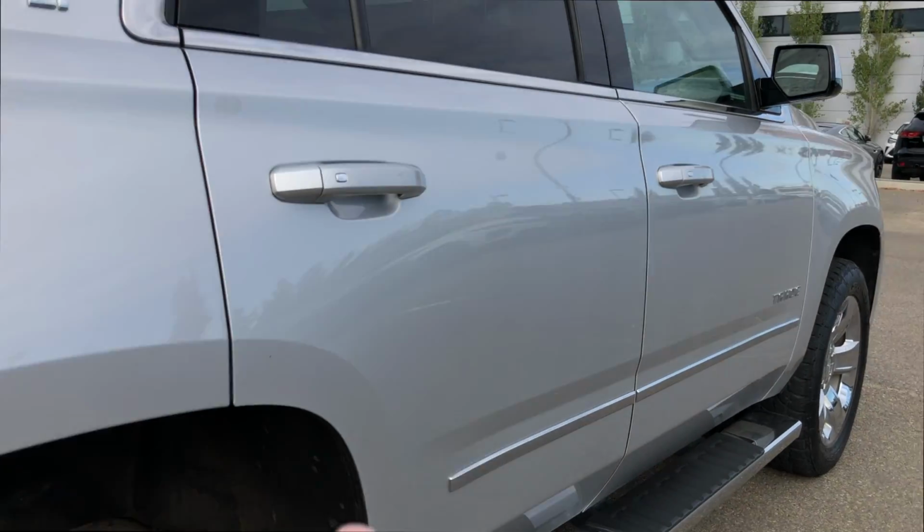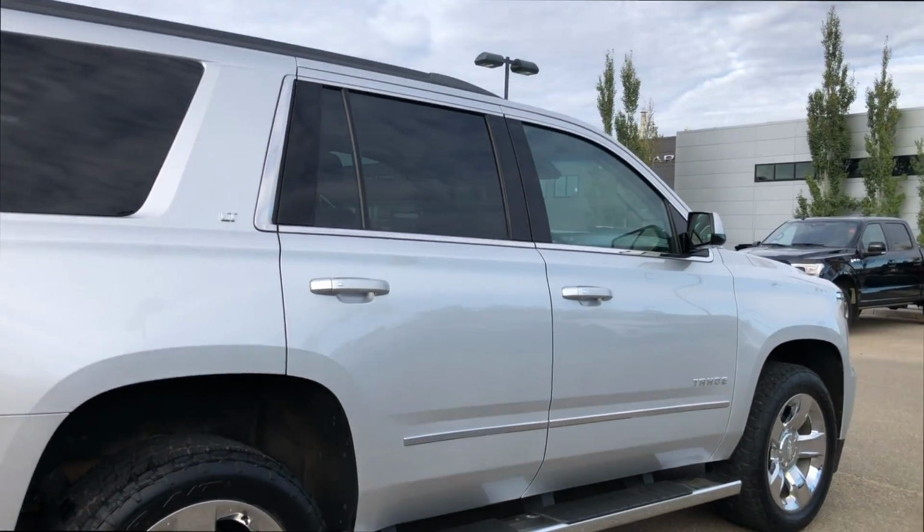Not a big fan of the way they finished this. Of course, this door actually has just a thin seam here. Instead of having a proper lip, the fender extends and then it just goes to a thin door. So to me, that looks like an area that's going to chip away and rust very prematurely with age. But that's not the real problem. The real problem is the transmission.